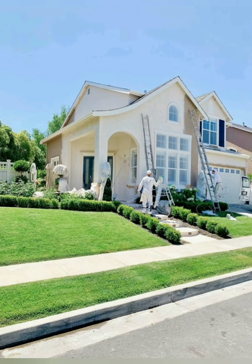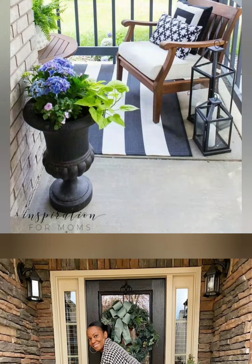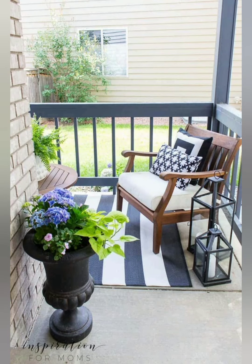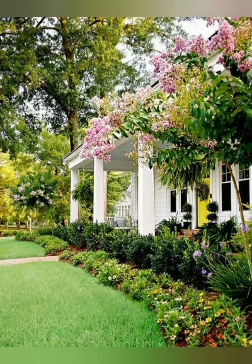Create a design plan. Sketch your garden layout, taking into account pathways, seating areas, and focal points. Choose a style. Decide on a garden style that reflects your preferences, such as formal, informal, cottage, Japanese, or modern.